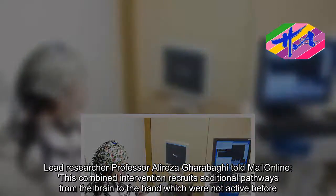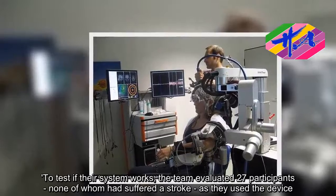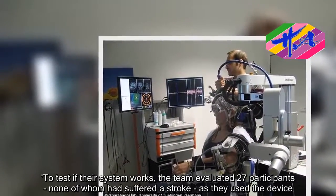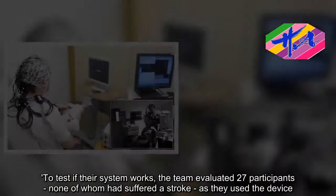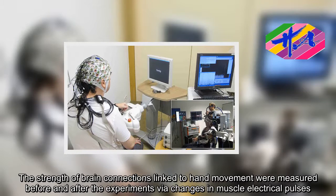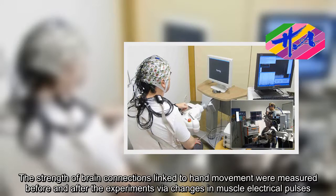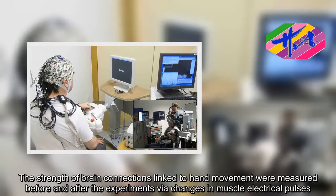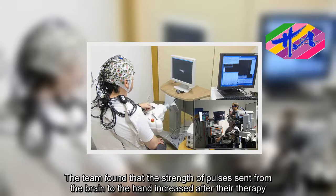To test if their system works, the team evaluated 27 participants, none of whom had suffered a stroke, as they used the device. The strength of brain connections linked to hand movement were measured before and after the experiments via changes in muscle electrical pulses. The team found that the strength of pulses sent from the brain to the hand increased after their therapy.